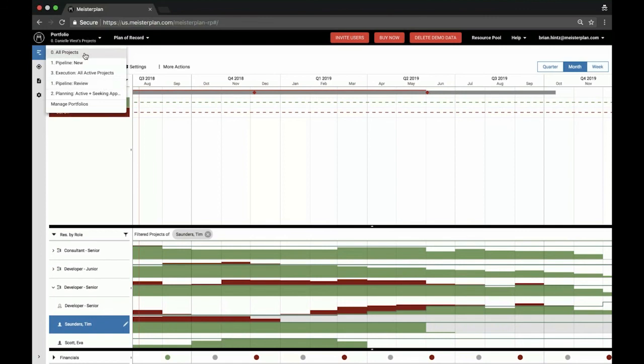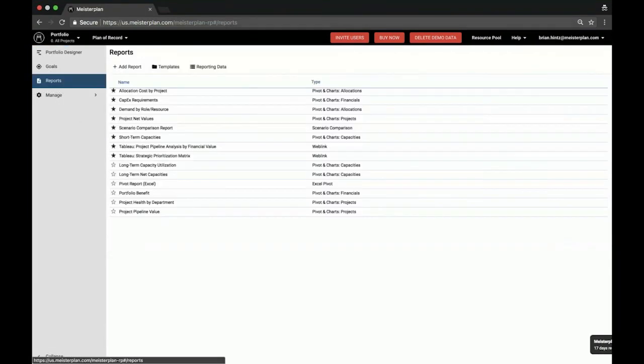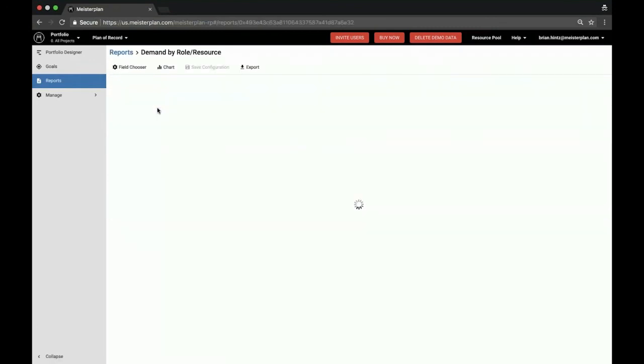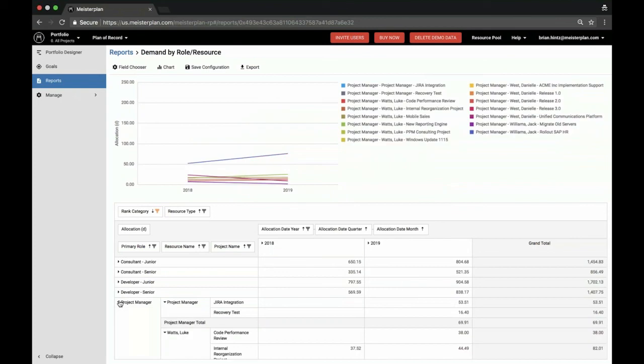And then finally, I can even do things like run reports that show a different level of detail or a different style of detail. Maybe I want to run a report on demand by role and resource, and I can get a really high level view that shows, it's interesting that our junior developer demands and our senior developer demands are significantly going up over time. And so maybe that's an indication that we need to think about doing some hiring at some point here. So again, just a nice, quick, data-driven visualization that shows what's going on.